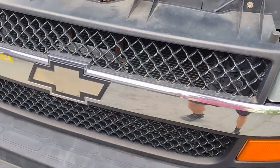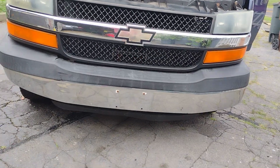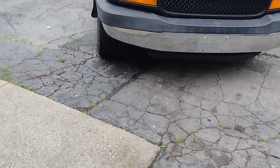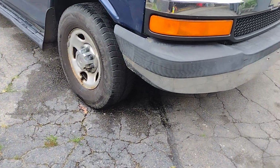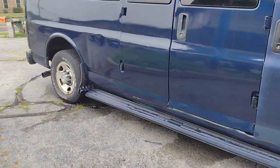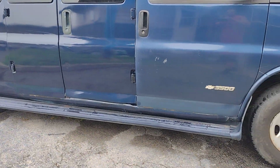Like I said, the vehicle has been running since I've been detailing it. No leaks or nothing like that. Tires are in good shape. I would say 65%.